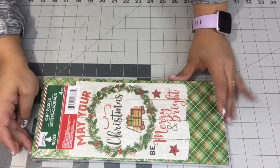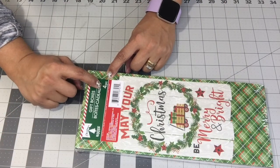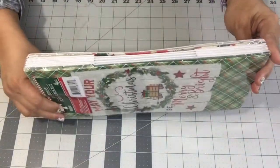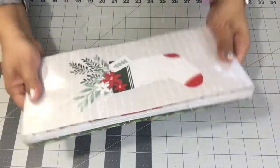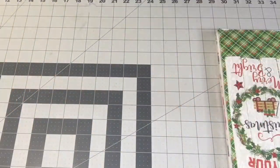Anyway, I grabbed Dollar Tree has these 4-piece Christmas gift boxes. And there's 4 of them in here. And I don't know what the other patterns are, but they look pretty cute. I mean, going off of these two, it doesn't seem too bad.